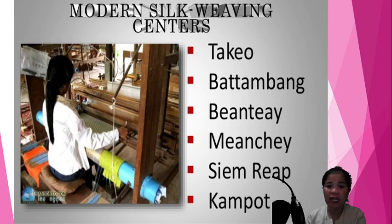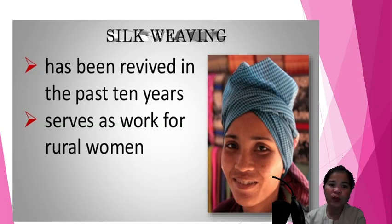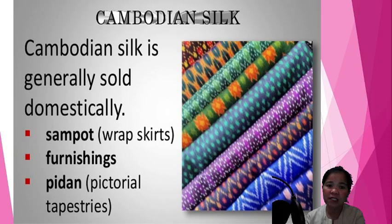Modern silk weaving centers. These are the centers of silk weaving in Cambodia: Takeo, Battambang, Banteay Meanchey, Siem Reap, and Kampot. Silk weaving has been revived in the past 10 years. It serves as work for rural women. Cambodian silk is generally sold domestically.